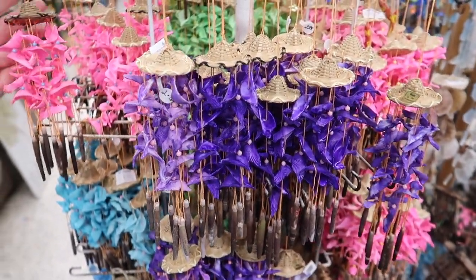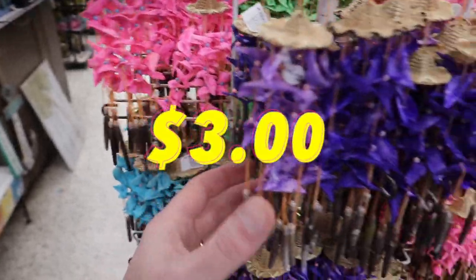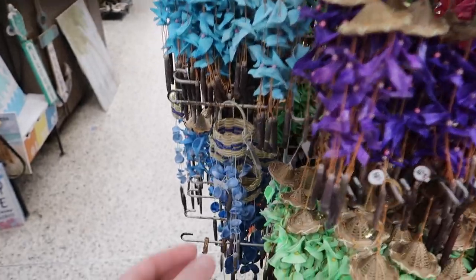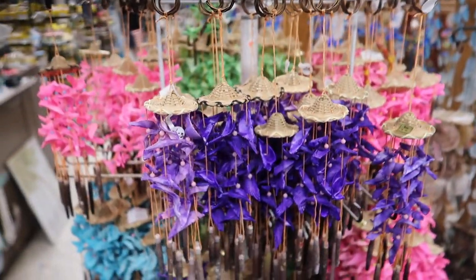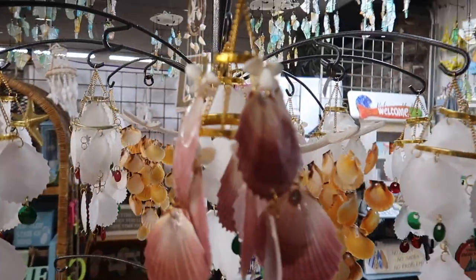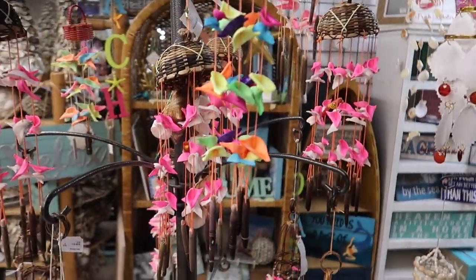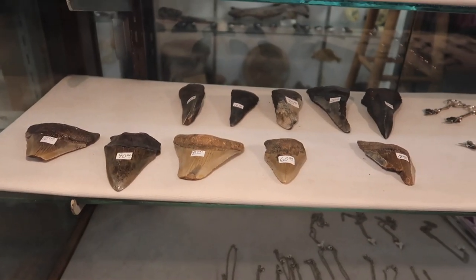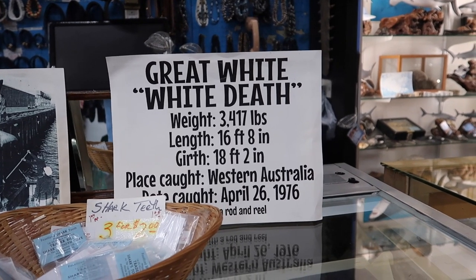Intermission. This might not be the cheapest or the most expensive thing in this shop, but for $3, these are some kind of cool wind chimes. I mean, super inexpensive and really cool looking, so something to keep in mind if you're on a budget. Another inexpensive wind chime, $4. Okay. $90 shark teeth. White death.